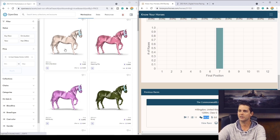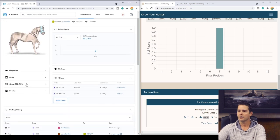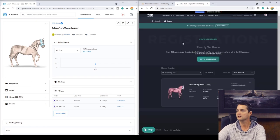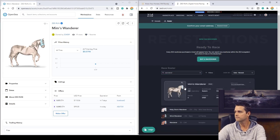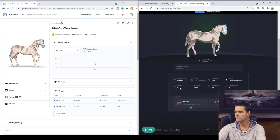But then you come to this one here, Mim's Wanderer, that we had. And it looks to be unraced from a pretty good father at least, didn't it? Let's have a look again. If we type in over here Zed Run Wanderer. There it is, Mim's Wanderer. Yep, no races. Zero races. Good dad. Like, that's a pretty good dad.